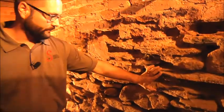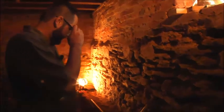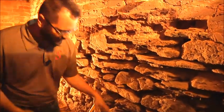This is the legs of the building, if you will, and it's what holds the entire building up, and it's a hand stacked stone foundation. And what we've actually found is that it isn't as deep as we would like to see it in modern days.